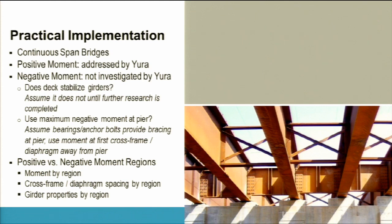Also, as you go from the positive moment region to the negative moment region on your bridge, if there's significant changes in the cross-frame spacing or the girder section properties, you want to be using everything consistently. Choose and investigate the stability bracing effects for the positive moment region using the cross-frame spacing and girder properties for the positive moment region, and similarly for the negative moment region.